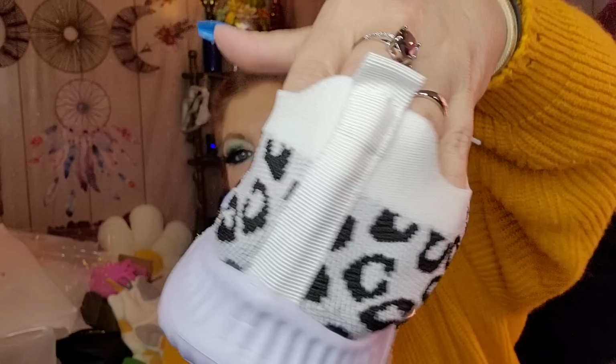There's the back. Got your little tie up there. The tongue on the inside. Very cute. $16.49. I'm loving them. I can't wait to wear them. I hope they're comfy. Okay.